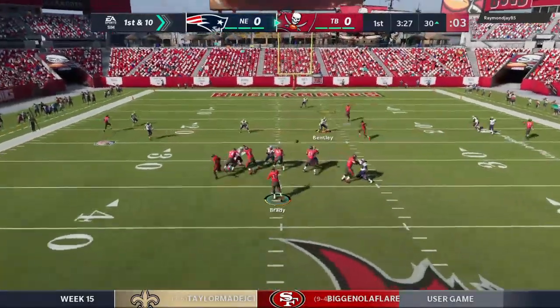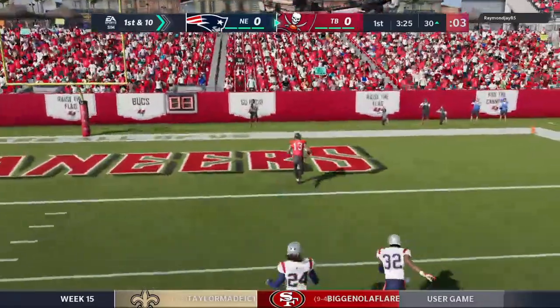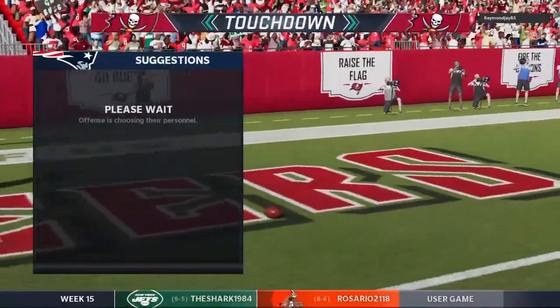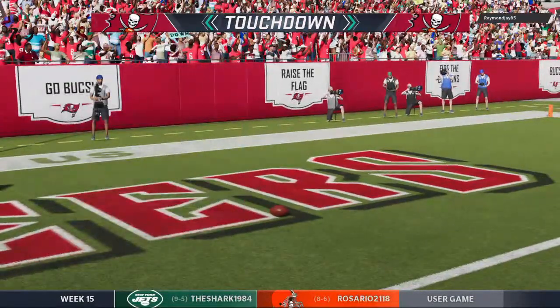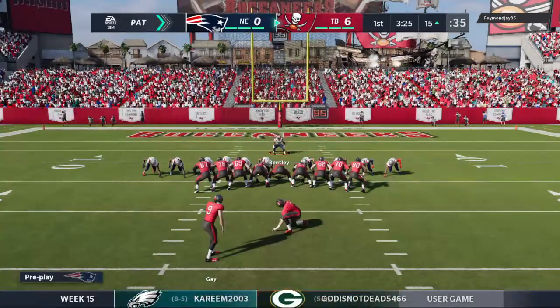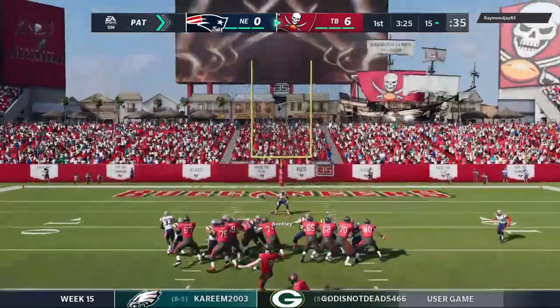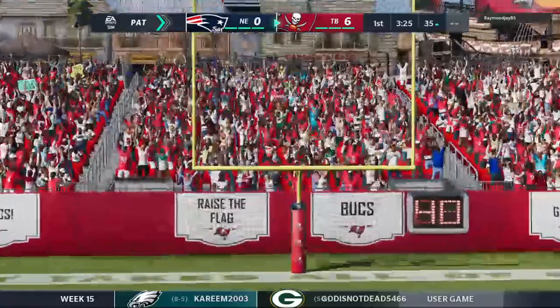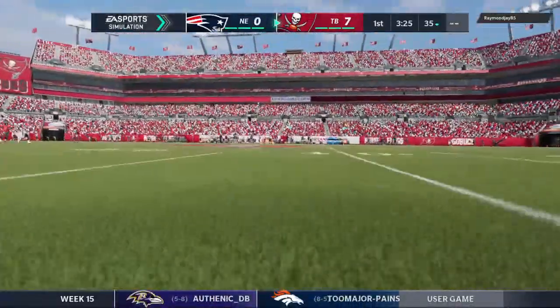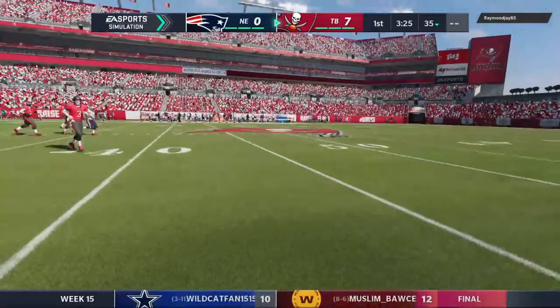Brady now on first down. That's going to be caught. Touchdown, Tampa Bay. Mike Evans with touchdown number 7 on the year. And the Bucs have taken a first quarter lead. And that one gives the Bucs a 7-0 lead. Makes the score Buccaneers 7, Patriots nothing.